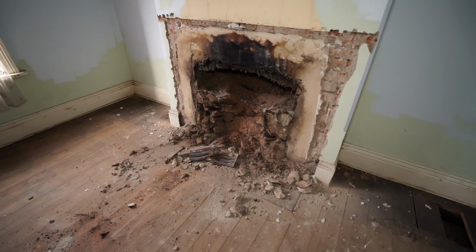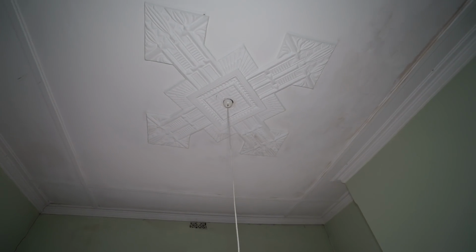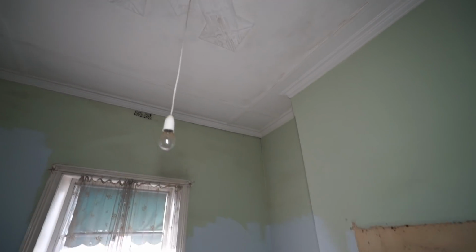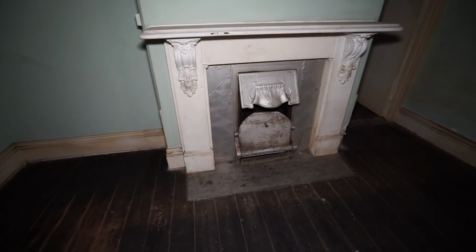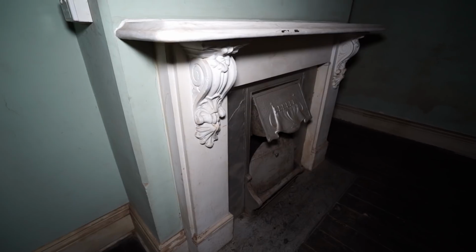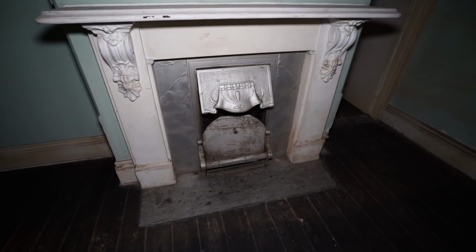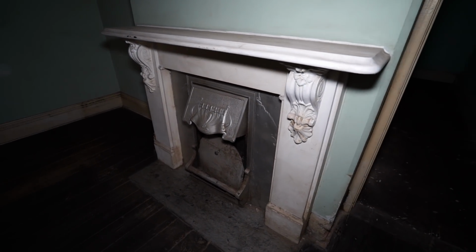I would have loved to have seen the old mantles. Obviously they were nice for them to take them straight away. Oh, nice. One's left. They were probably all like this one, guys. Yeah, they are definitely the old Victorian style. Now that's the front room we were in before.